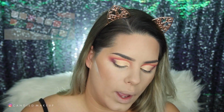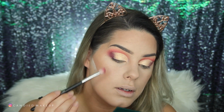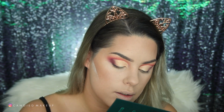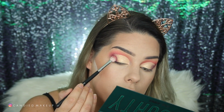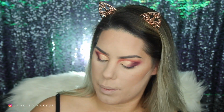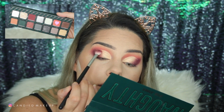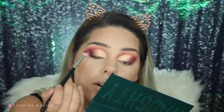Okay, so now I'm going to take that fluffy brush again and going in with the shade Unwrap Me. I'm just going to now blend the gold and this red together. And I'm just going to tap a wee bit of that shade Saint Nick on as well, just to try and graduate that blend a wee bit more.